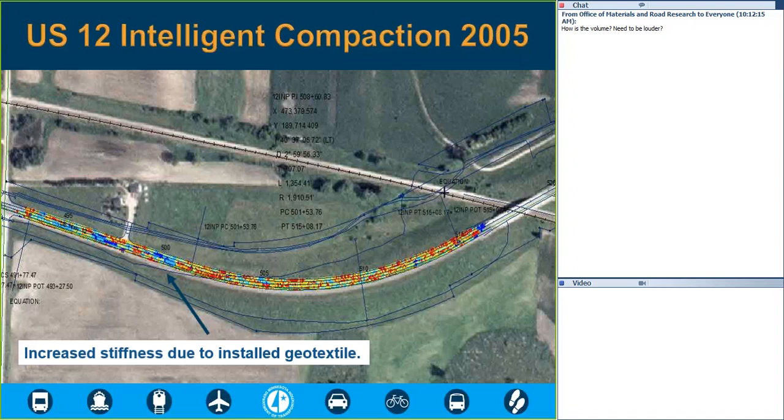One interesting job that we built back in 2005 was the stretch of US 12 out by Wilmer. When we were out there doing this intelligent compaction monitoring, we didn't see that. When we looked at it, we noticed that on the left over here, on the west side, there was stiffer material. Blue here is increased stiffness. We were puzzled by this because you can see the pattern is quite a bit different. We got a lot of reds and yellows over here, and then right over here there's a kind of transition, and then it's these blues, which are a stiffer material.